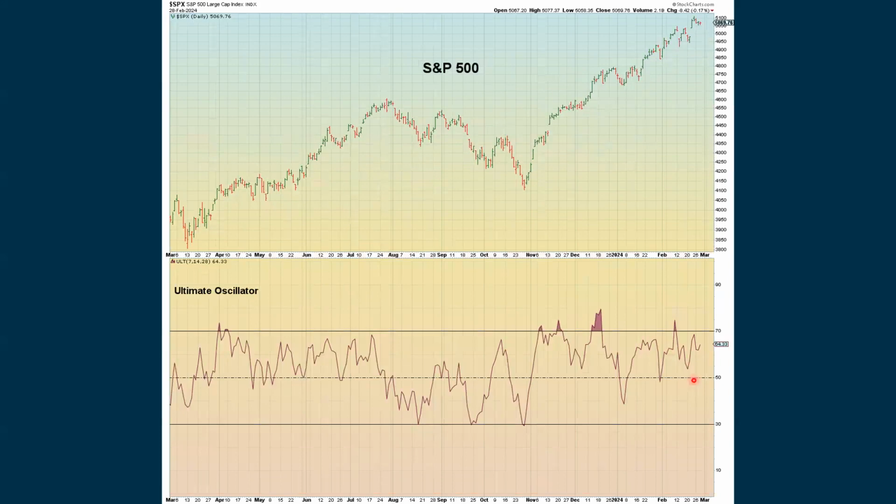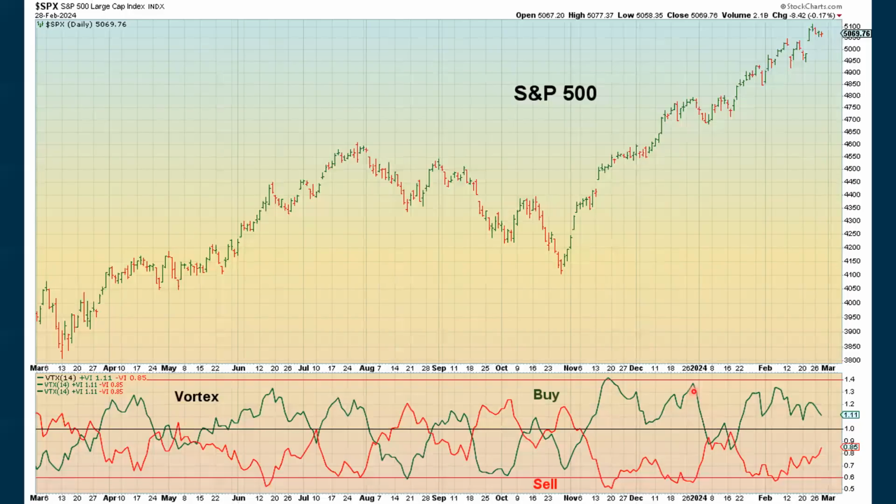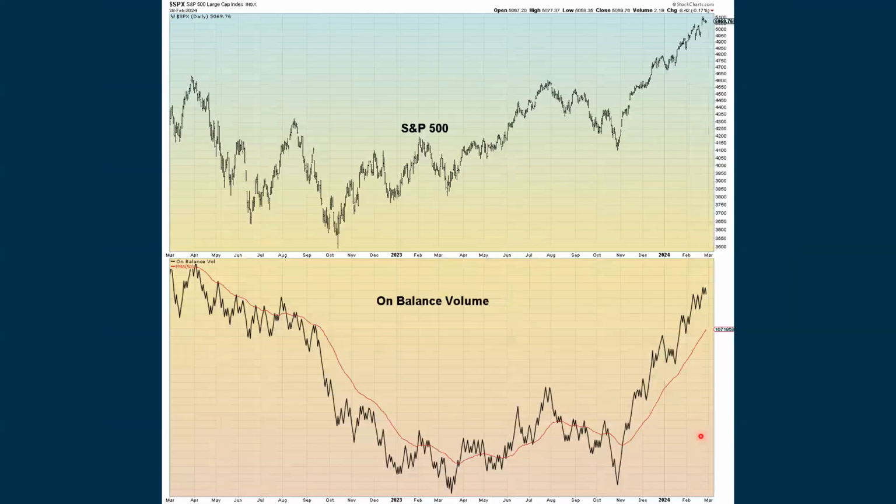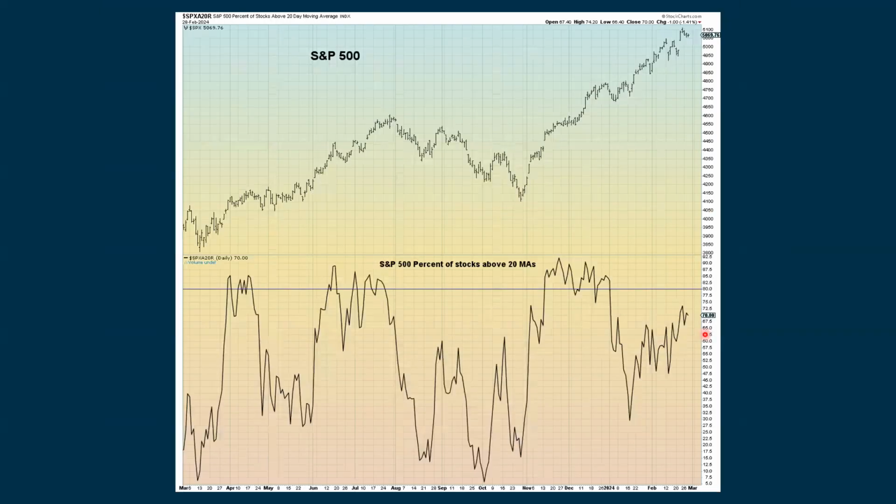We're turning up and above 50 with the ultimate oscillator. We're declining, but the green line is still on top with the vortex. We're still looking positive with both of our RSI charts. Most of the recent readings have been above 50. On balance volume continues to be above an advancing moving average.